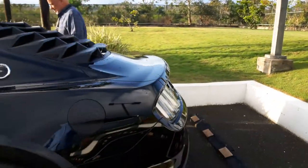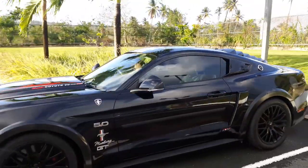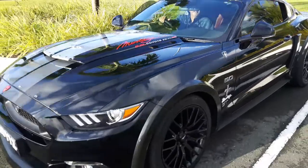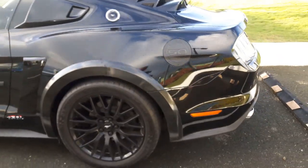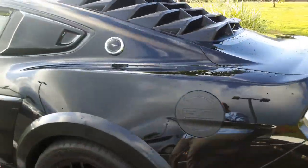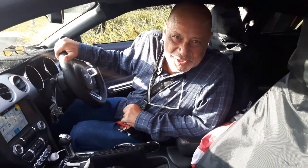Can we hear the song of her? Obnoxious exhaust. But beautiful.